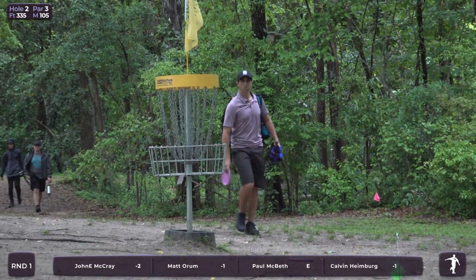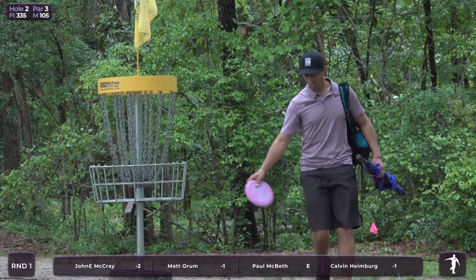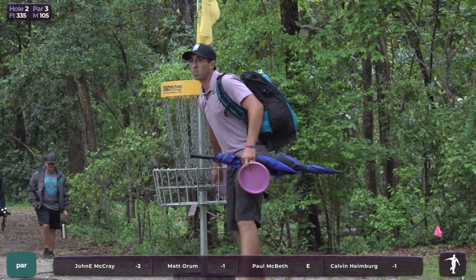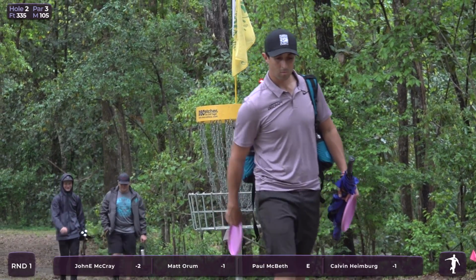Yeah. So we see 3 pretty good birdies there, and McBeth off to a little bit of a slow start, making the good putt on 1 just to save the par, and hole 2 walking away with a par here as well.